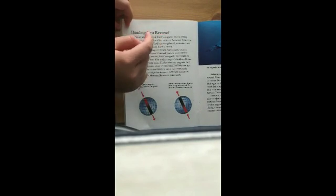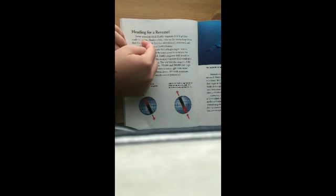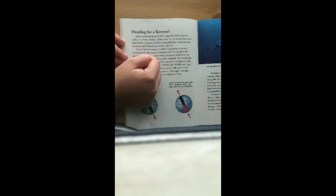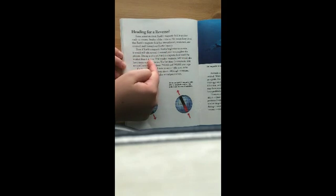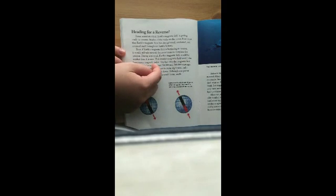Heading for a reverse? Some scientists think Earth's magnetic field is getting ready to reverse. Studies of the rocks on the ocean floor show that Earth's magnetic field has strengthened, weakened, and reversed itself throughout Earth's history. Even if Earth's magnetic field is beginning to reverse, it would still take several thousand years to complete the process. During a reversal, Earth's magnetic field would be weaker than it is now. This weaker magnetic field would also have many magnetic poles.